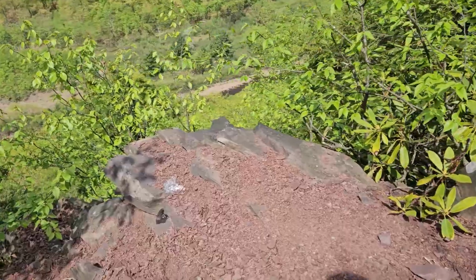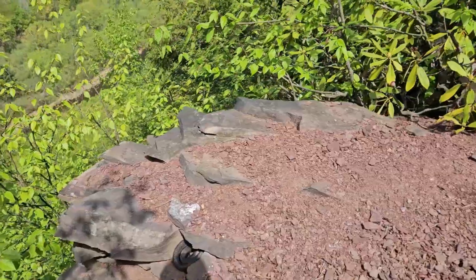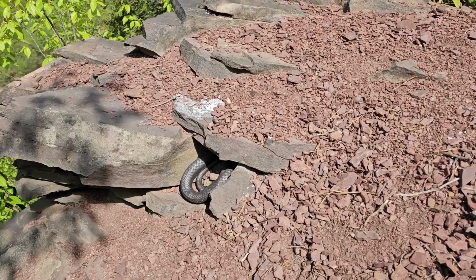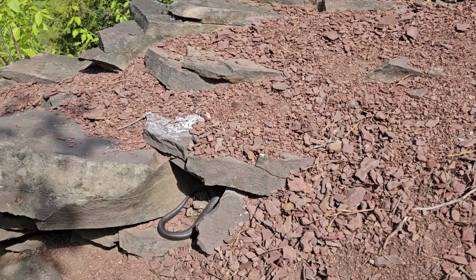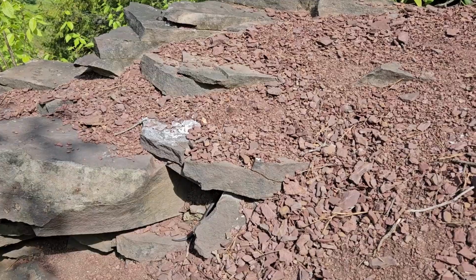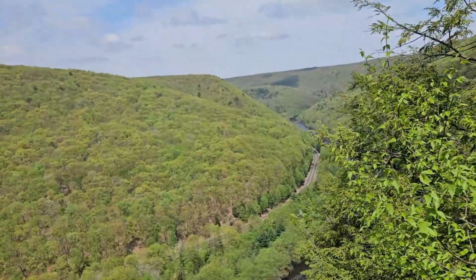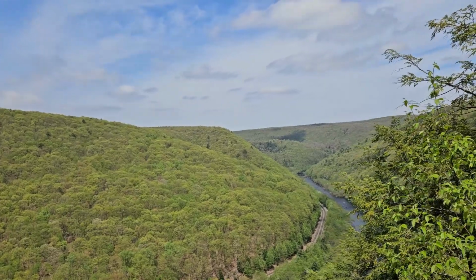But let's go see what this black snake's up to. Really wants nothing to do with us. Just went deeper into that rock. Alright, well, let's go check out this view. Just before I step anywhere, I'm looking for any more snakes.